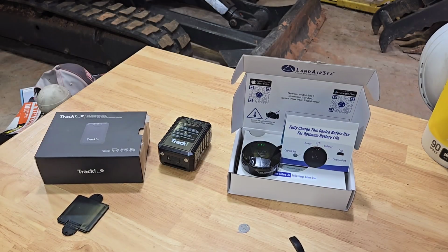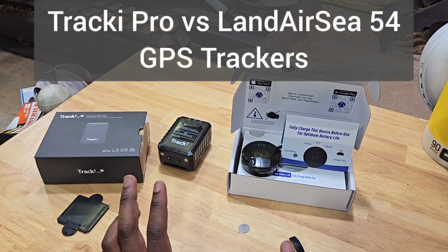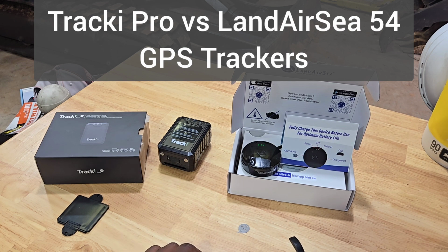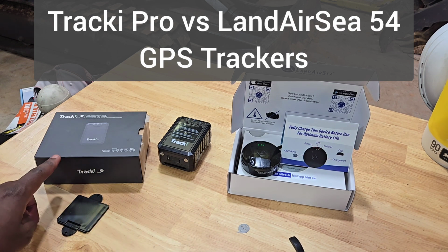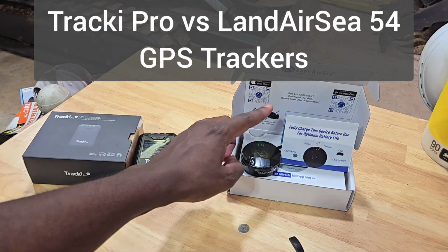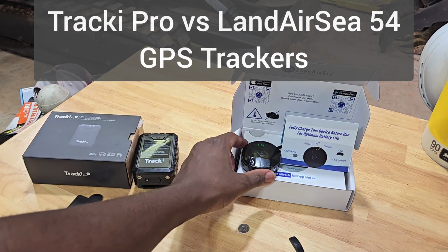Hello everyone. Today I'm going to be going over two GPS trackers that I purchased. One of them is the Tracki Pro and also the LandAirSea 54.